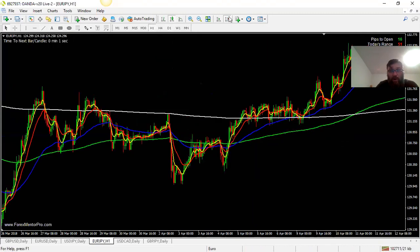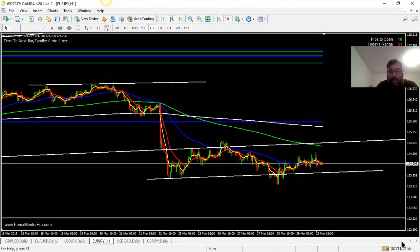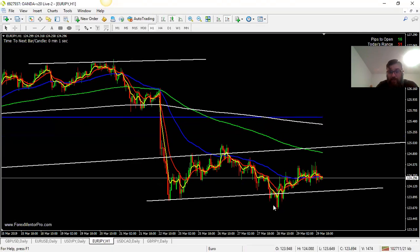So I'm going to jump down to the 1 hour and see what we got going on. So we can see that our area of target is down here. Okay, right now, we currently are in a major correction. Okay, we had the impulse to the downside. Now we're in a correction channel, which is an ascending one as well. Two most recent touches right here.